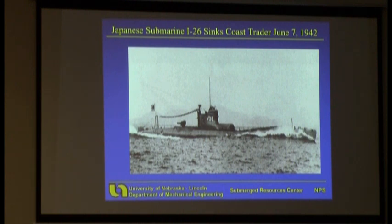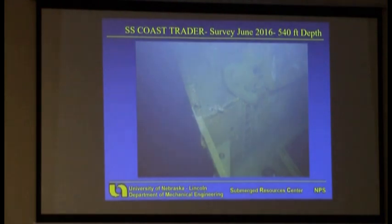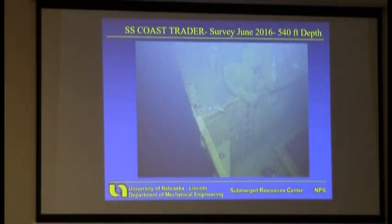And it turns out that this submarine, I-26, sank the Coast Trader, and I was out in Seattle during the time that they did this, a year ago in June of 2016. They went down and viewed the ship and took a few samples. And this happens to be a picture. The ship is sitting upright, and you can see a ladder just on the left-hand side there to identify this as the ship's surface. And they did identify it as the Coast Trader in a survey.